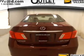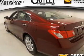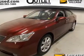Stand out from the crowd with premium wheels. You will appreciate the safety feature of anti-lock brakes. Indulge in the comfort of heated seats. Tailor the temperature to your preference and your passengers. The sunroof lets fresh air in.